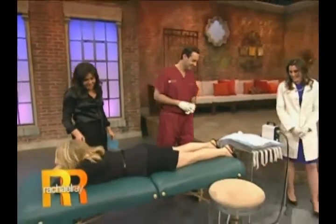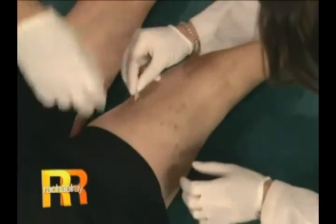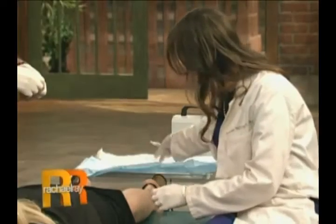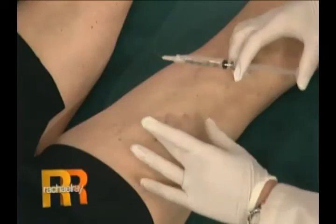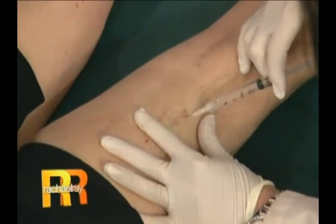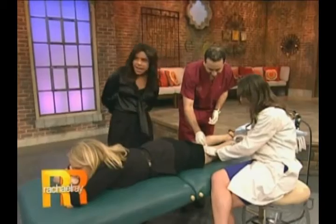Down I go. Oh, this is exciting, huh? Okay, so first I'm going to clean the skin with a little alcohol. Cleanliness is next to godliness and the getting rid of veins. Okay, and now we're just going to choose some of her telangiectasias. Right here, I'm going to go to more of the superficial veins. And a little pinch. And, oh my God, goodbye. It's like an eraser. It's the coolest thing ever.